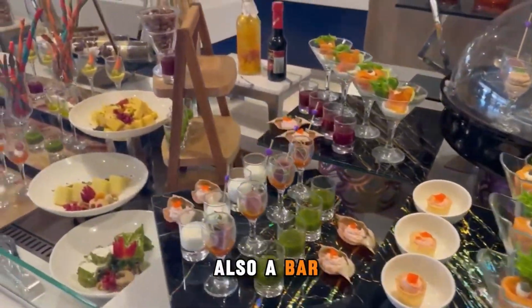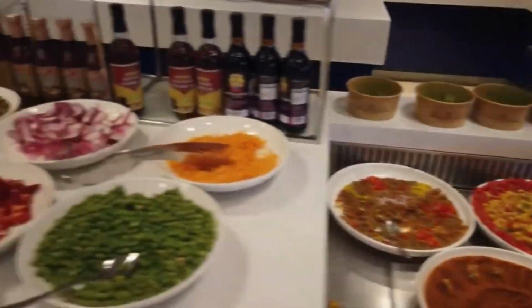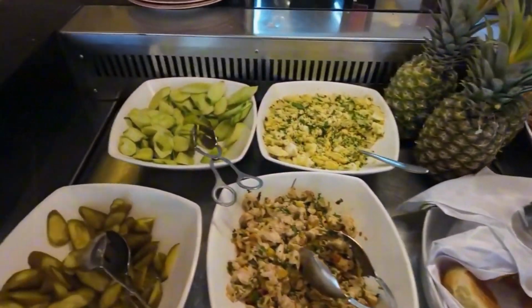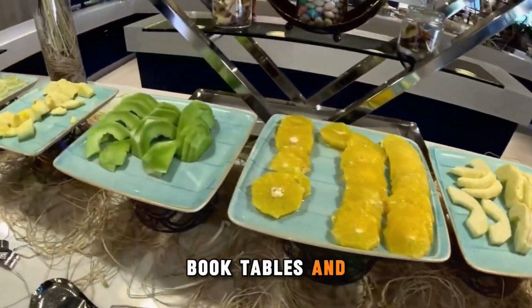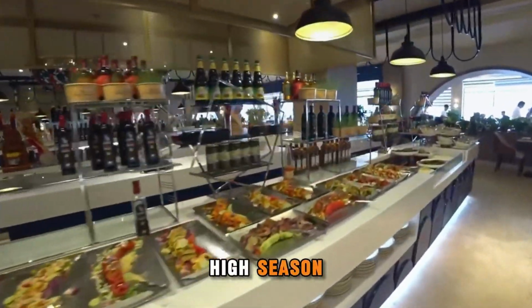And there is also a bar on the beach and by the pool, where you can order cocktails and light snacks. Alcohol is included in the all-inclusive system, and the choice is really good. From my experience, book tables in a la carte restaurants in advance, especially if you are vacationing in high season.